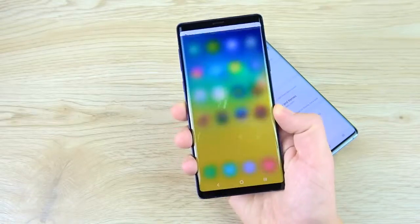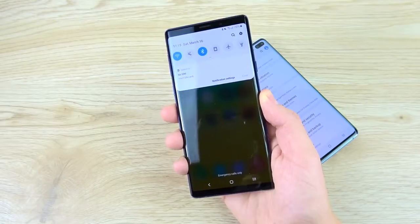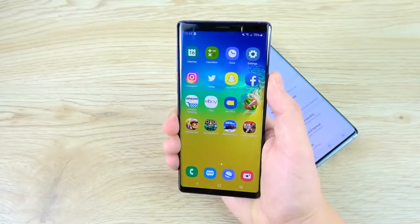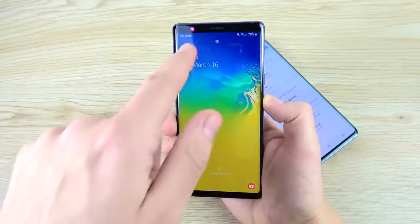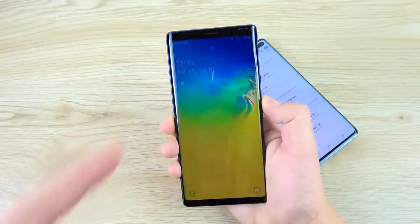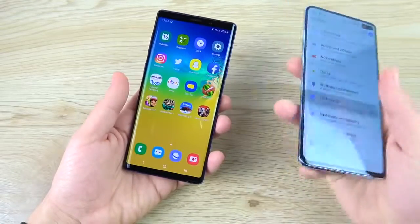So I have no problem with this fingerprint sensor. It's pretty quick, and it also has a nice swipe down function, like so. I also do like the iris scanner up here as my second unlock feature. I'm not going to show it right now because we're behind the camera, but having the iris scanner as well is a more secure method than the face unlock for the Galaxy S10 Plus.